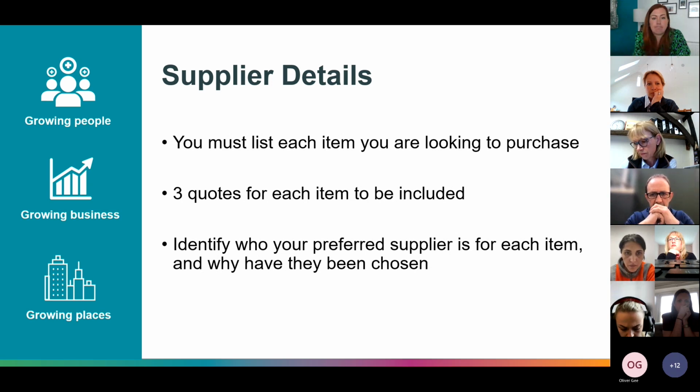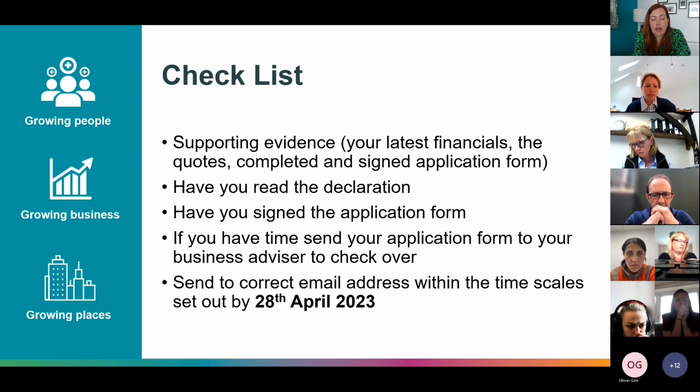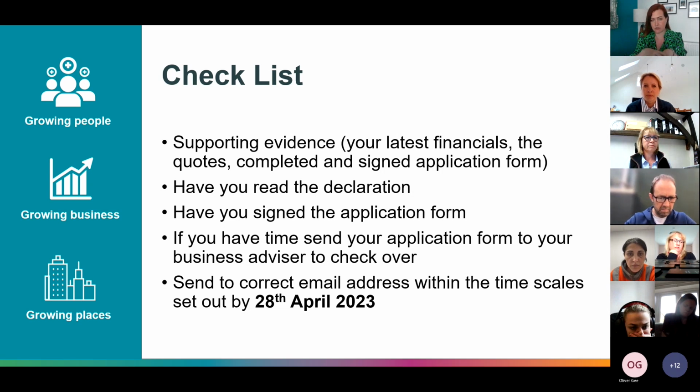Lovely. Next slide. And then, just going on to the business financials, a bit more detail there from the enrolment form. But again, just making sure that they match up with the information that you're sending through with your application form. And then at the end of the application form, there is a checklist. So just double check that everything is in full: all of your supporting evidence, your financial documentation, your quotes, is all there with the application form.